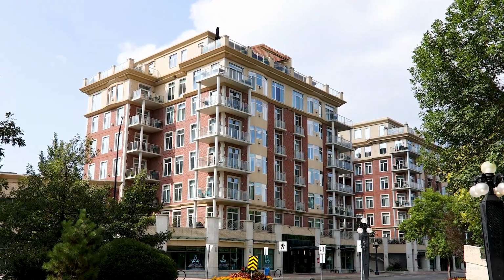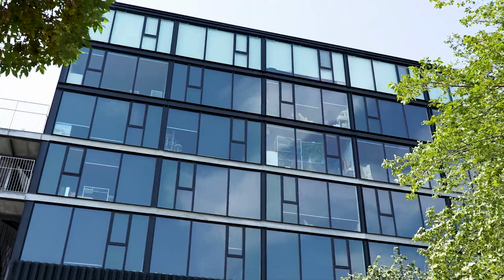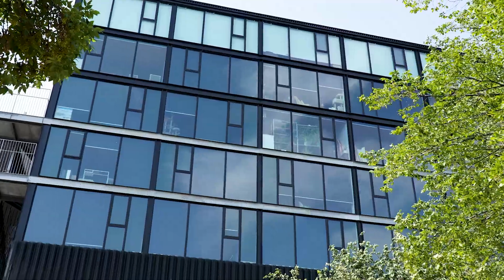So purchasing a condo does come with a lot of differences rather than purchasing a home. It's important to go in with your eyes wide open and know everything you can about purchasing a condo so you can make an informed decision of what works best for you.